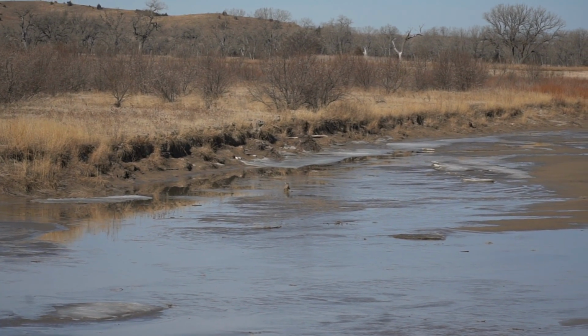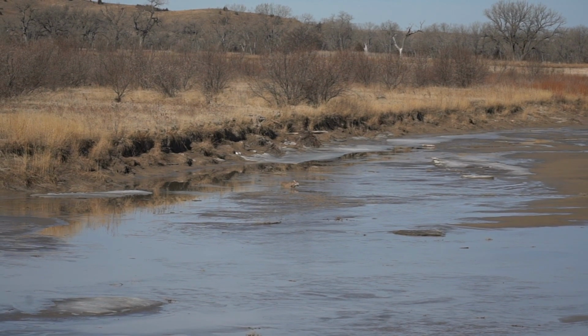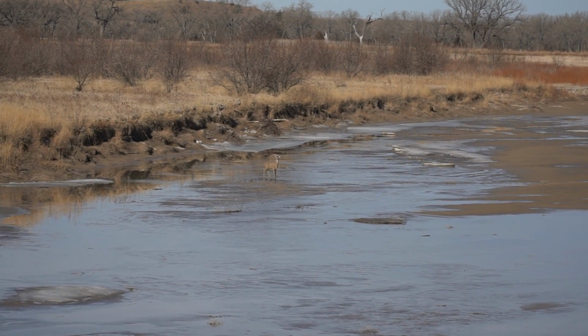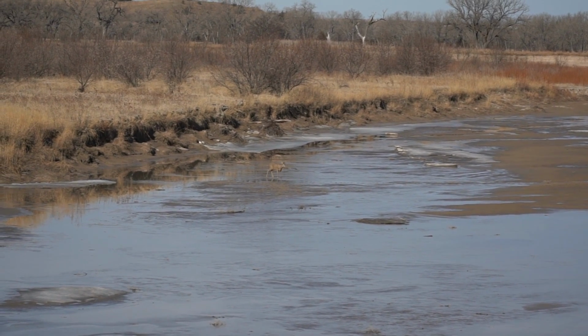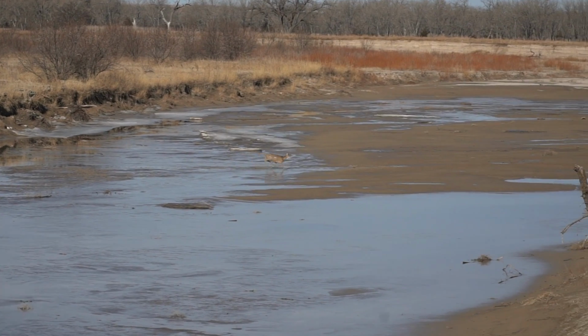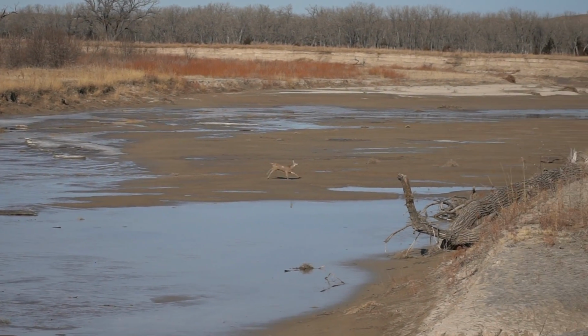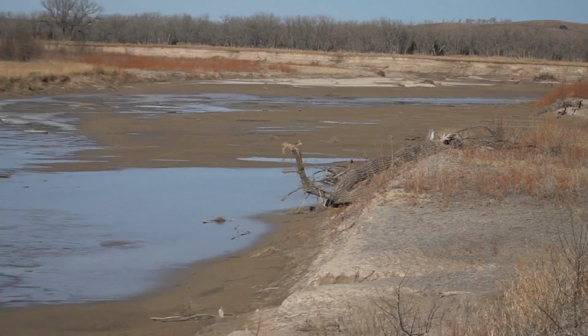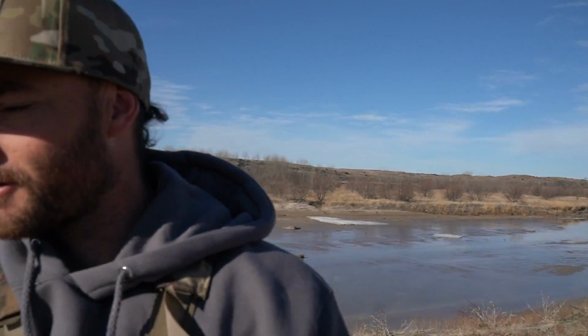Oh shoot. Guess there was a hole there. No wonder they're sketched out, huh? We better back off. We don't want to put too much pressure on it.